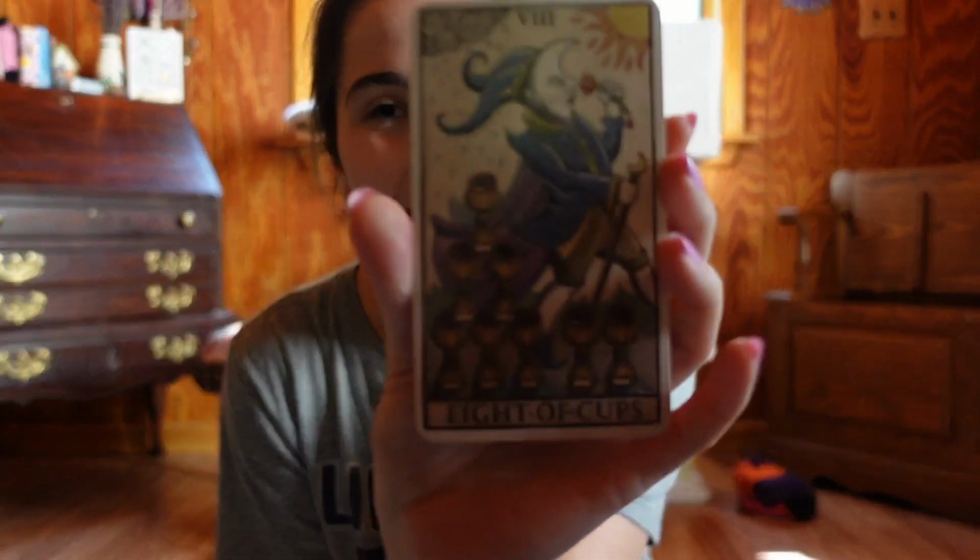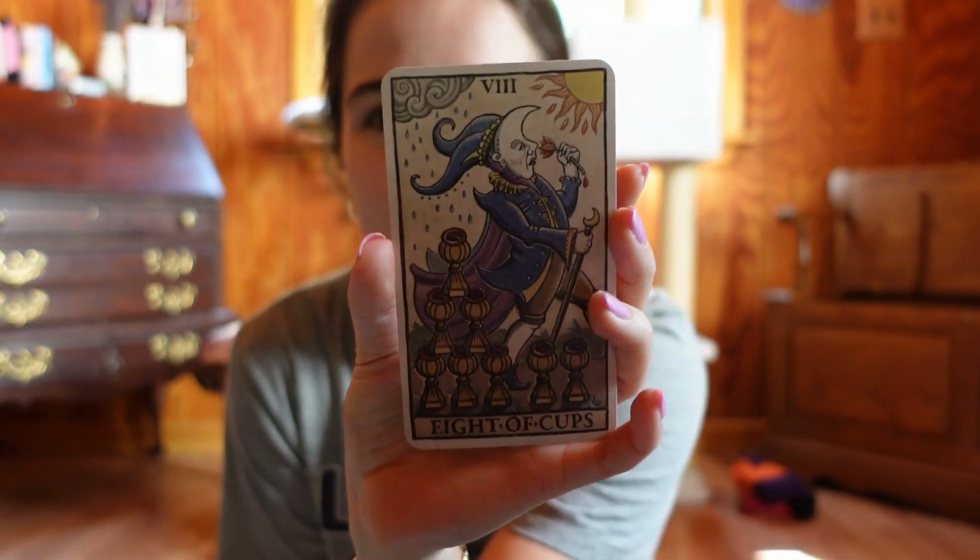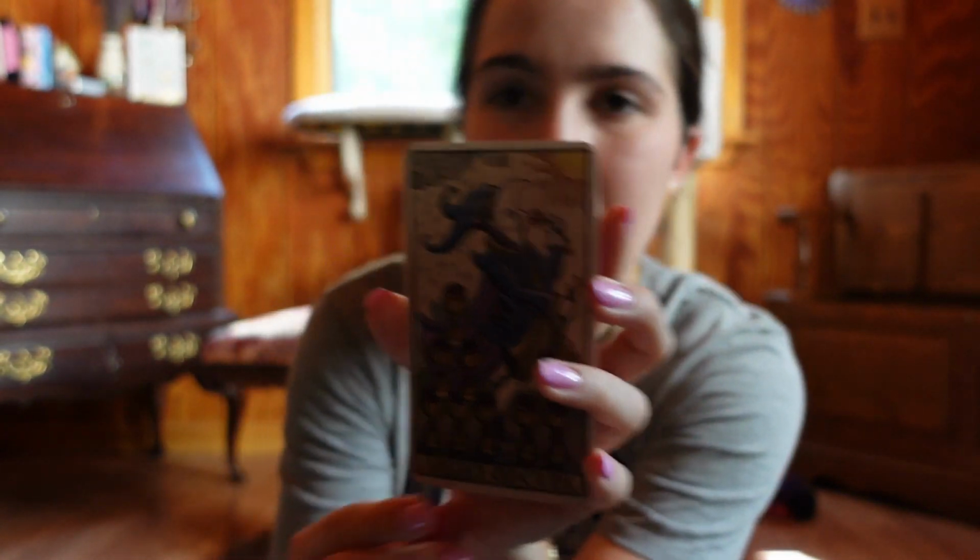Alrighty, so what is making me feel overwhelmed right now? We got the 8 of Cups. So, looking at this in light of executive dysfunction, 8 of Cups.